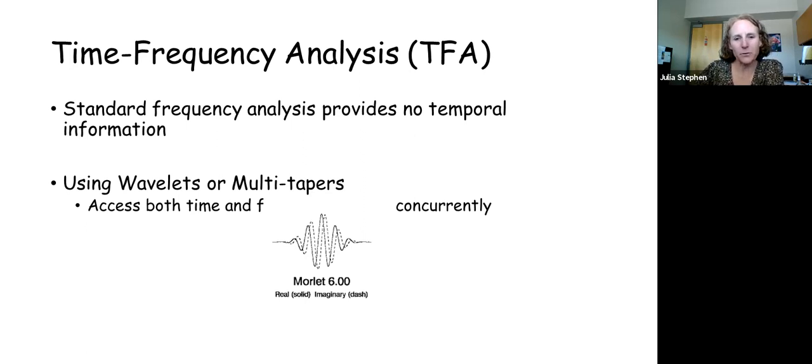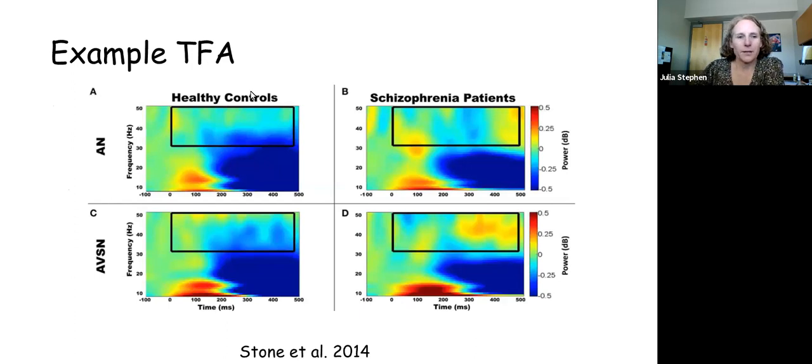This assumption of Fourier transforms, where the oscillation goes on forever, is not true in the brain. So wavelets and multi-tapers have also been very useful for characterizing these neural oscillations in the brain. This is just an example time frequency map from one of our studies. What you can look at is time on the x-axis in milliseconds and frequency on the y-axis, and you can look at different frequency bands.